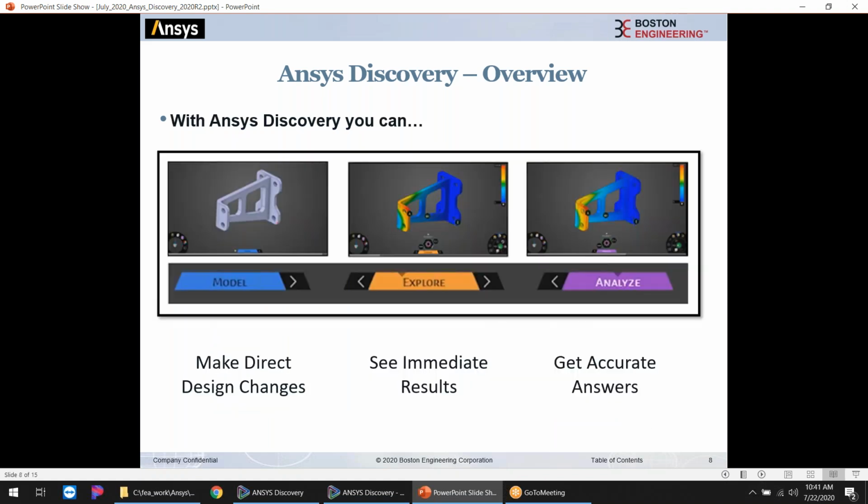Okay, just before I jump in, again, 3 stages. This is kind of a new workflow. First stage, modeling, I'm making my design changes. Second stage, explore, I'm getting immediate results, looking for design trends. Third stage, analyze, I'm getting my more accurate answers because I now have the ability to manipulate my mesh and tweak my convergence and things like that.